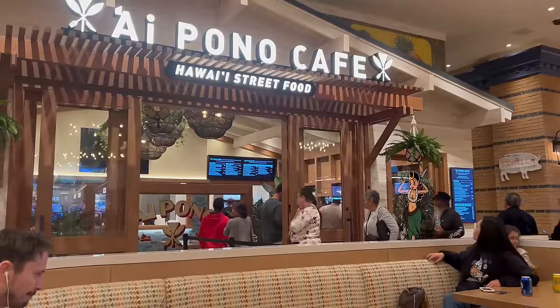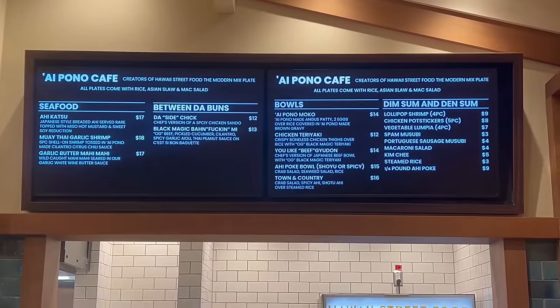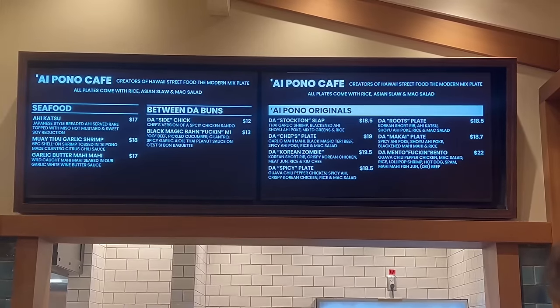All right, everybody, so I am back for dinner, and I decided to go with Aipono Cafe Hawaiian street food for dinner. Now, I opted to get their lollipop shrimp as well as their chef's plate. This is all looking really good. Time to give it a try. All righty, first up, it's the lollipop shrimp. Let's give it a shot.